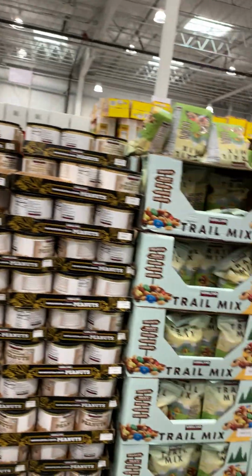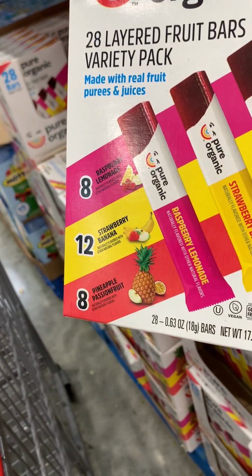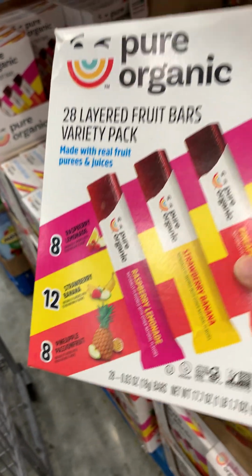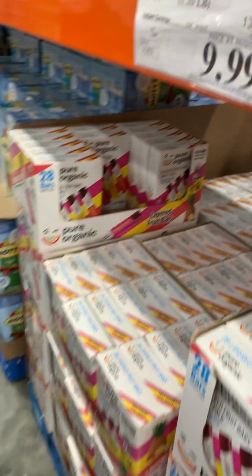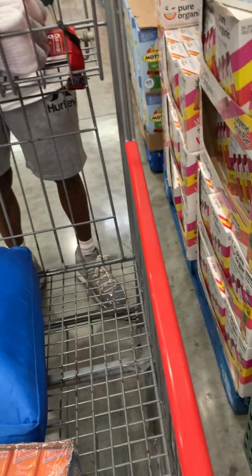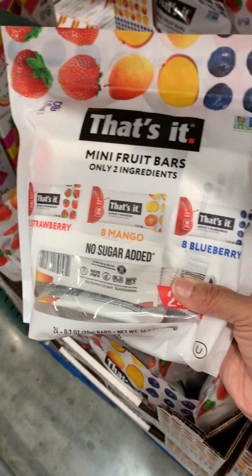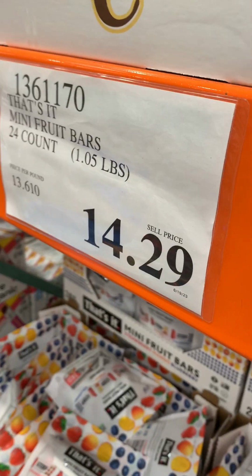So this is a pure organic 28 layer food bars. It cost me $9.99. So much. The brand is your company, your company is your brand. Mini food bars, $14.29.